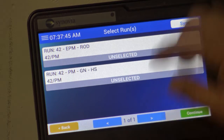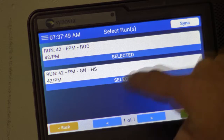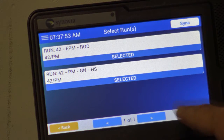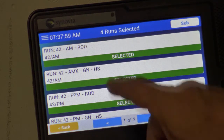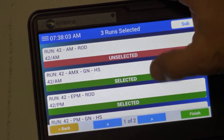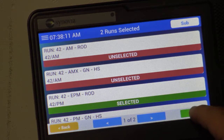All right, so I'm going to go ahead and run my Rodriguez route. So I'm going to hit select and select those two, because those are the two routes I'm going to run this afternoon. In the bottom corner down here, I'm going to hit continue. And it shows other routes too. Like I've got my AM Rodriguez route because that was previously run. I'm going to deselect my two AM runs because I don't want those, and only leave my PM runs selected, because that's what I'm going to try to run. I'm going to hit finish.